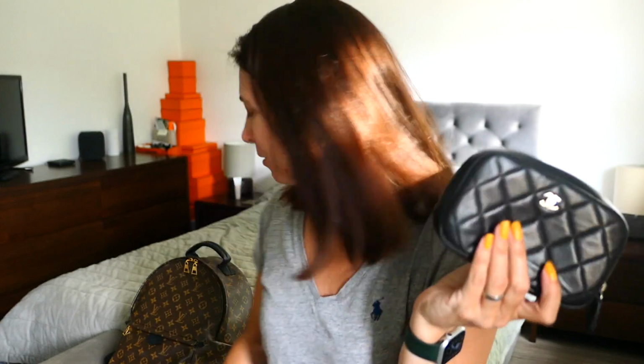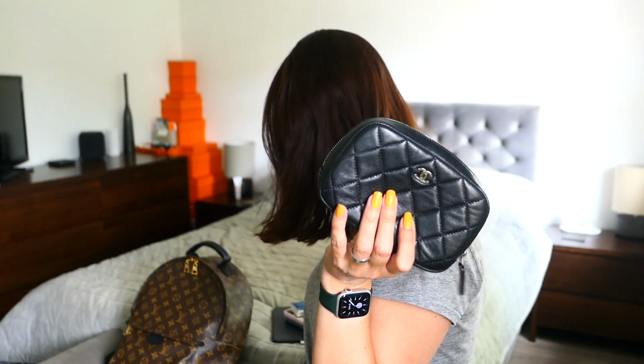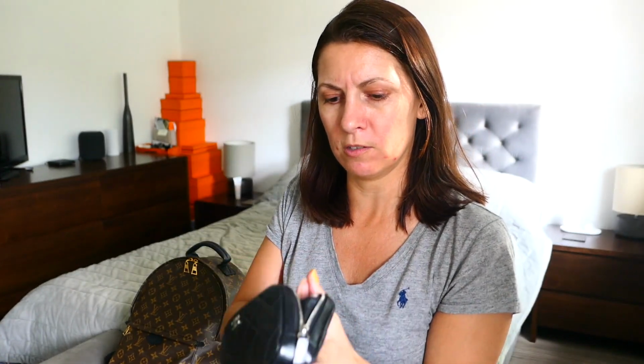Really, really like this. Don't use it as frequently as a mini pochette, but I really like it when I'm matching with my bag, and it is a really good little catch-all. I don't know if my phone would fit in it actually, probably not. That was just a last minute thought if I wanted to use it as an evening clutch.